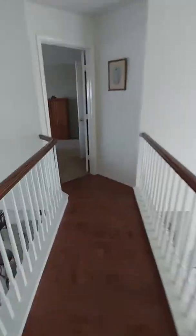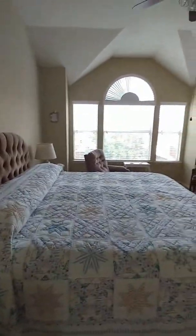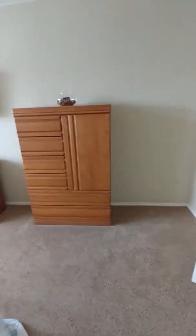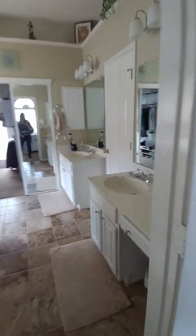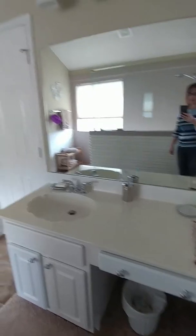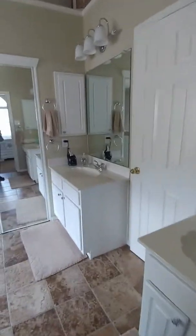Okay, so separate is actually the master bedroom. It's kind of all over above the kitchen. So it's nice if the kids are hanging out in the den, you're not going to worry about noise. So you have your master bedroom. Carpet is pristine. Master bedroom, master bathroom. This is really beautiful. I mean, it's very nicely done.